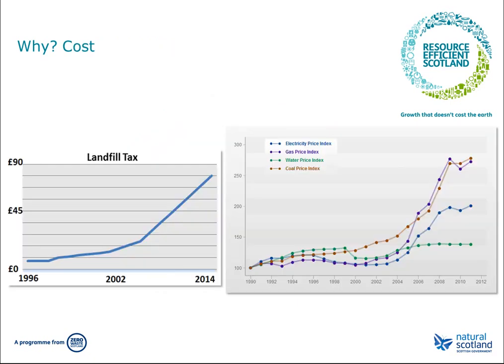The costs for energy, raw materials and transport are increasing all the time because of increasing demand for and reduced supply of raw materials.